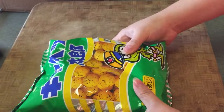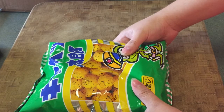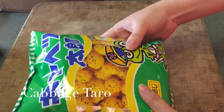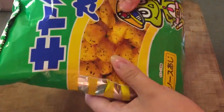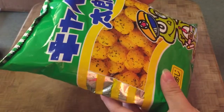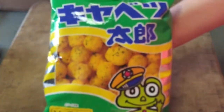Here we have what I'm assuming, and I'm now confirming, are cabbage taro, which appear to be crunchy little balls that are flavored like cabbage, which I purchased just because cabbage is not really a popular snack food flavor in America, so I thought it would be interesting. So we'll see what that tastes like.